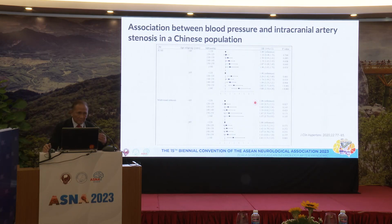And what was shown in this Chinese trial or study is that for every 10 mmHg increase in systolic blood pressure, there is a tendency for an increase in the rate of developing intracranial stenosis. And this is shown in this particular forest plot: the higher the blood pressure, the higher is the chance for this individual to develop intracranial stenosis.